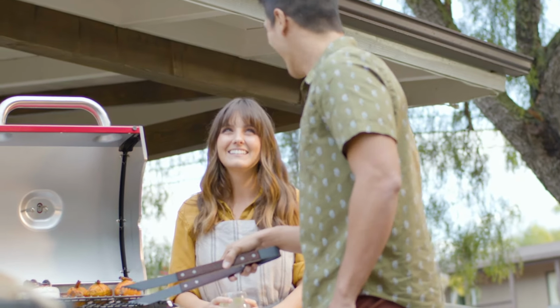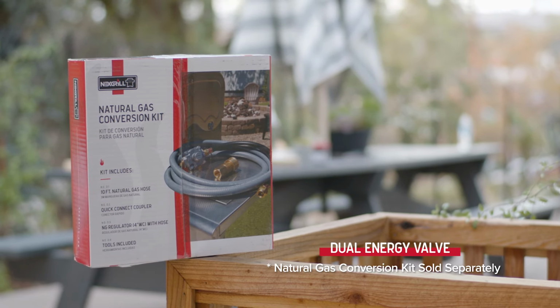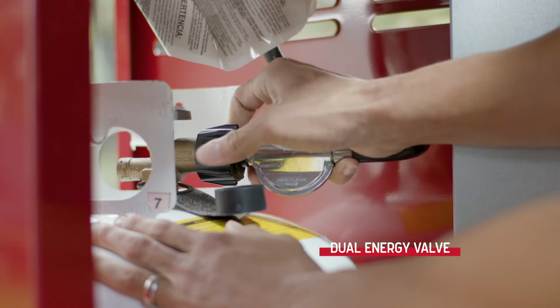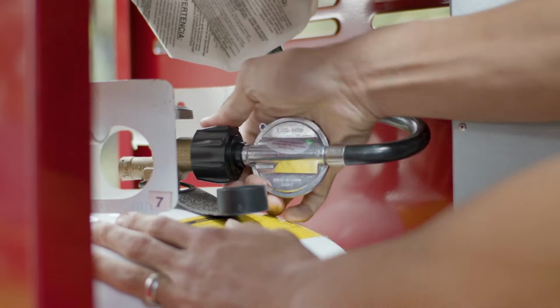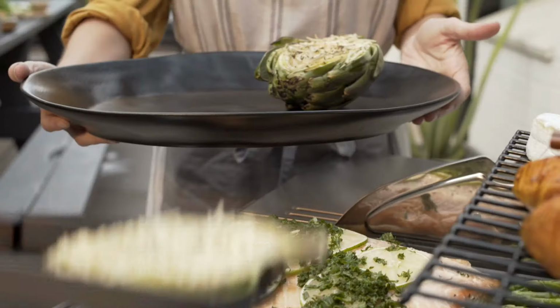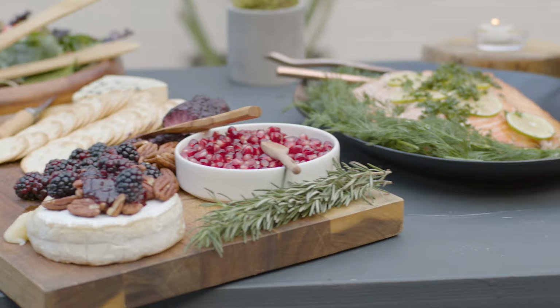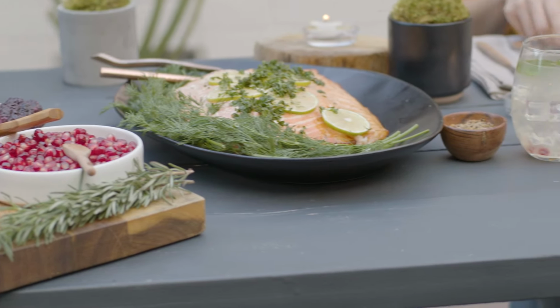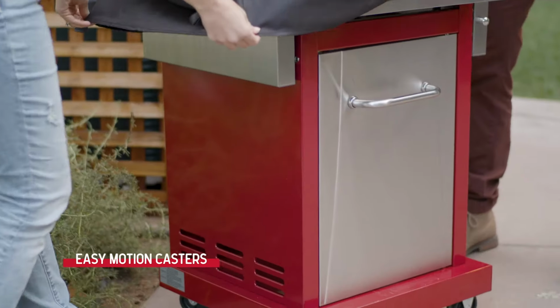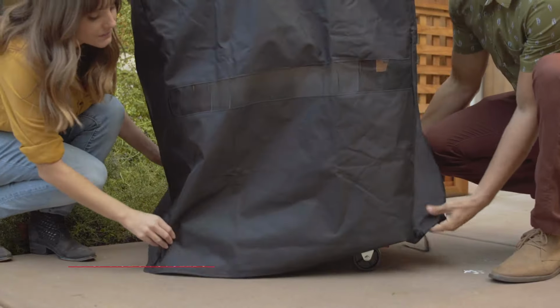Depending on your taste, this 2-burner easily converts to natural gas with a Nexgrill natural gas conversion kit, but is shipped to be used with a standard liquid propane tank. And when grill time's over, 4 easy motion casters make freeing up patio space a walk in the park.